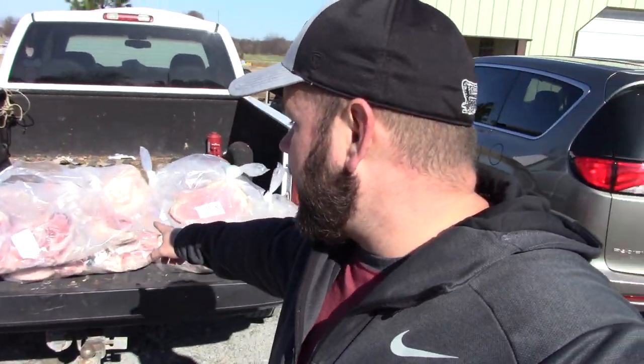Today, I'm going to show you all just how much meat you get back from a 340-pound hog. I got it all laid out right here. We just got back from the processor a little bit ago.